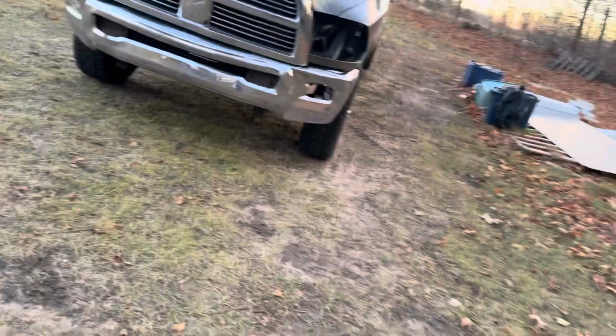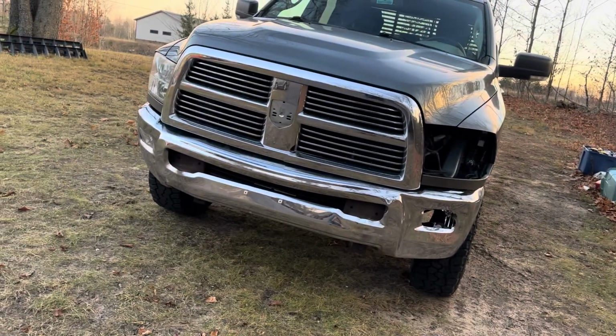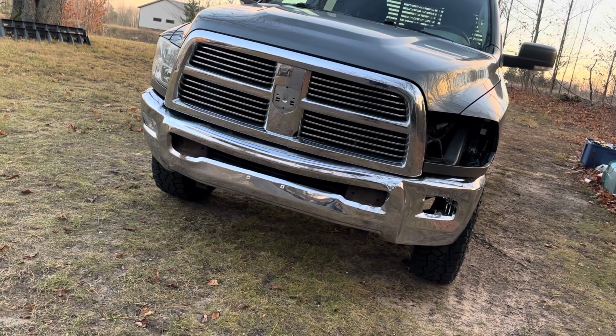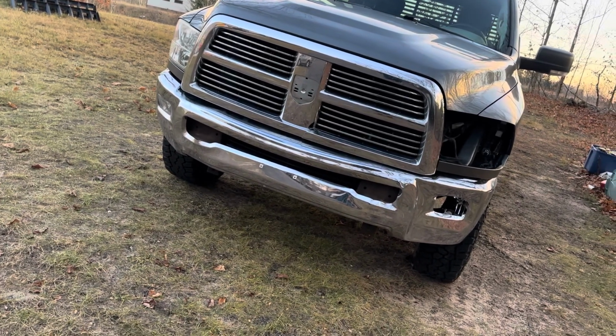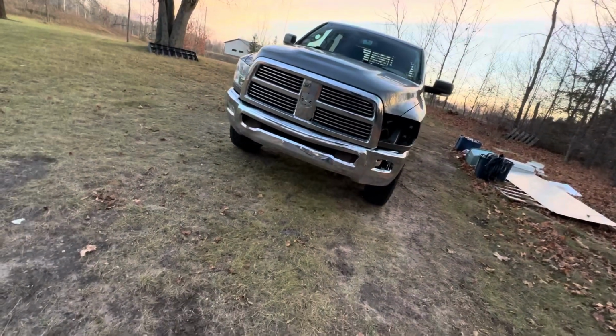Hey guys, this is a continuation of the big gray truck. Let's see. Well, it's not too bad, after hitting the deer the other day on my way home from work. Sorry about all the background noises, I'm doing it outside. Yeah, let's go. There you go.